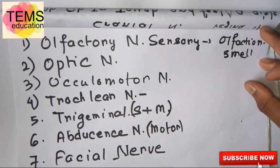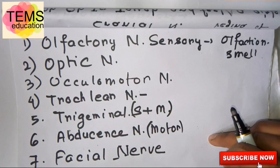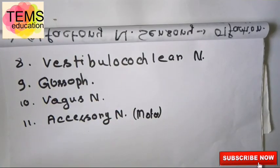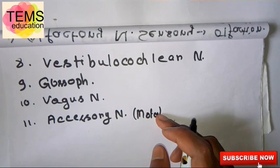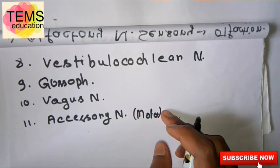So number 8 is vestibulocochlear nerve. The accessory nerve innervates the neck muscles, which are the sternomastoid and trapezius.